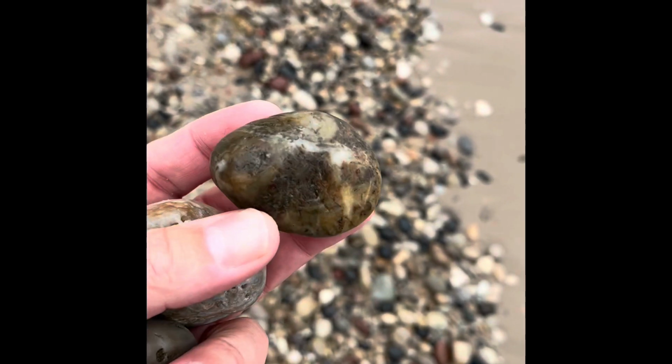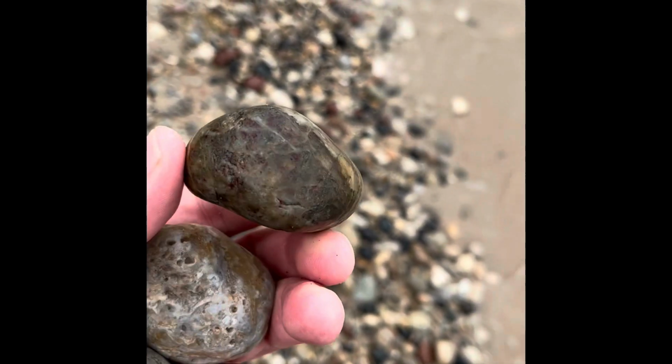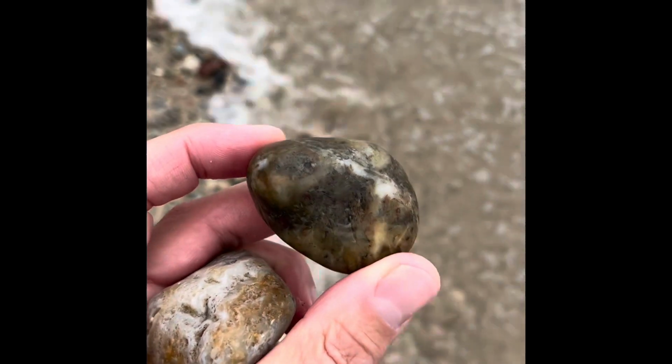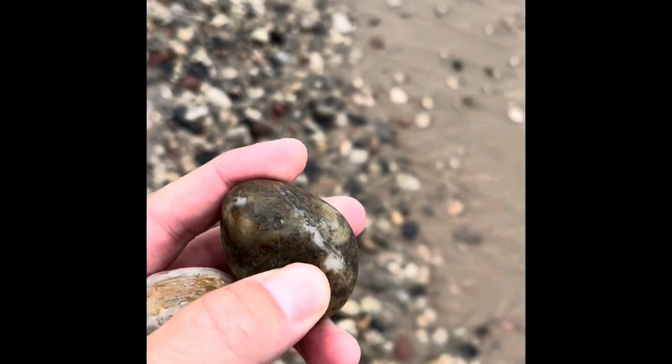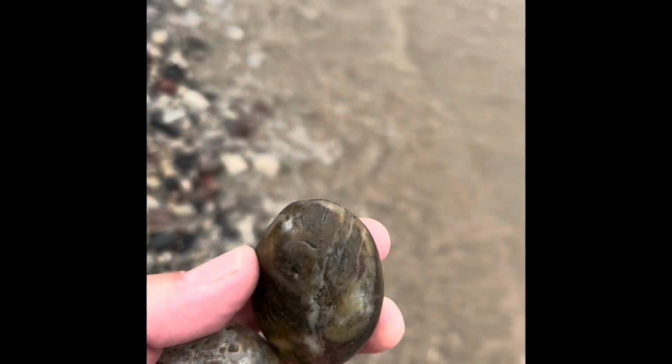Alright, let's keep going. A little handful here. Found this. I find a lot of this really dark brown and brownish yellow with quartz and stuff in there. I'm not sure what it is, if it's some kind of jasper, like a brown jasper or something. It's always really cool. It's always really waxy. That's why I think it's a jasper. Might take that one and shine it up.